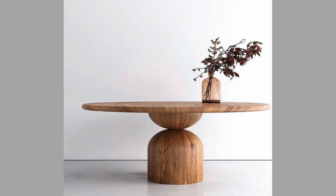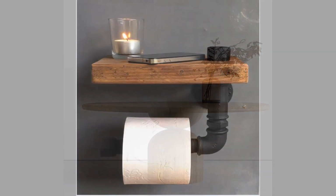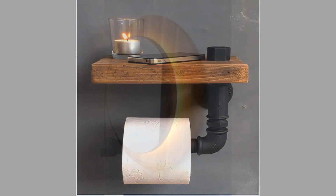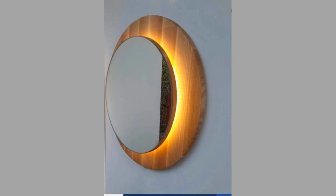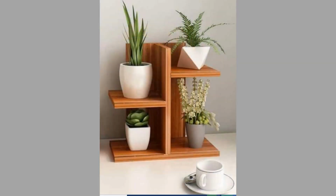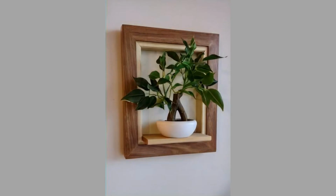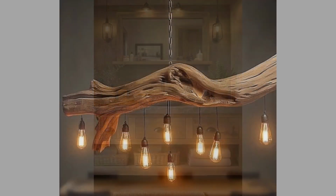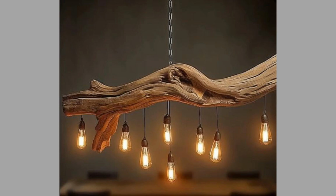The minimalist trend has gained significant traction in recent years, emphasizing simplicity, functionality, and the beauty of natural materials. Wooden decor aligns perfectly with this philosophy, offering warmth and elegance that can transform any space. Compact wooden projects, such as multifunctional furniture, allow homeowners to make the most of limited space, particularly in urban environments where square footage is at a premium. By focusing on designs that combine style with practicality, businesses can cater to the needs of consumers looking for both form and function.